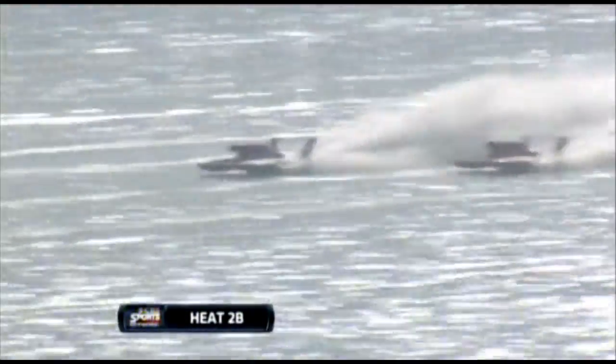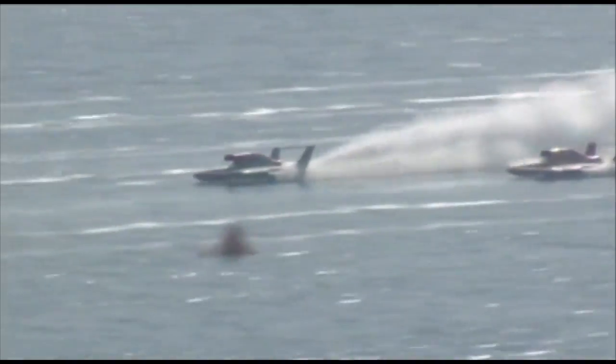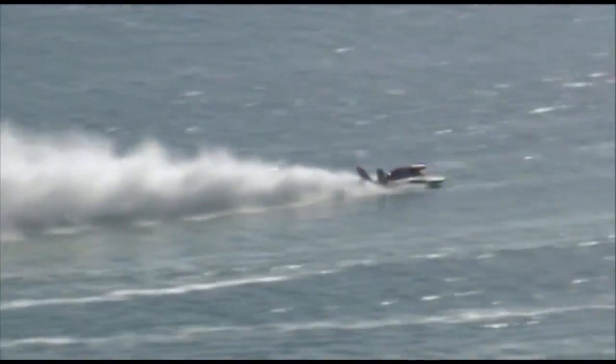Heat 2B is underway on the water now, and we have a rematch. It's Jimmy Shane and Steve David hooking it up one more time. Shane has the inside. Hard to tell the colors here with the very low sun over Doha Bay, but that's Shane's boat on your right. Steve David on the left has a little bit of a lead now. They're coming through turn 2 for the first time. Look at the lead for David. It's about a half a boat length as they come down to complete lap 1.